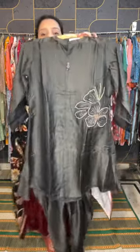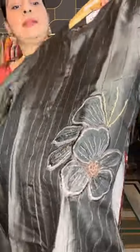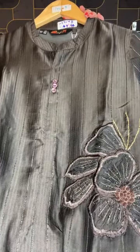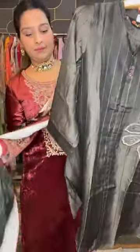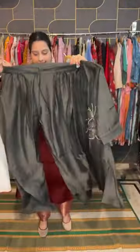Giving you a closer look of the work. You see, there is work given right here on the right side. There is some thread work detailing. A little highlight of Swarovski is also given right here. Button detailing, dekhiye aapko Chinese collared neck hai yahan par, and 3/4 sleeve hai. So this is how it looks like, and that's the band.